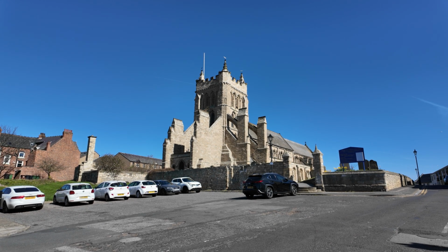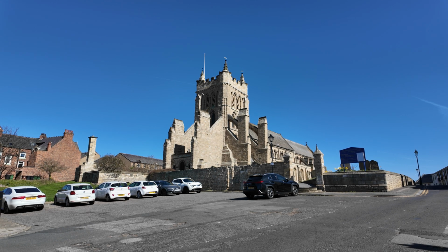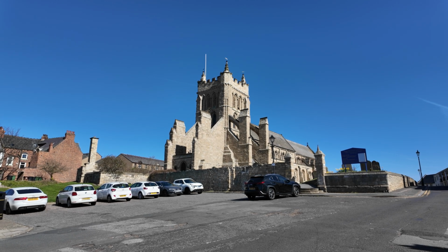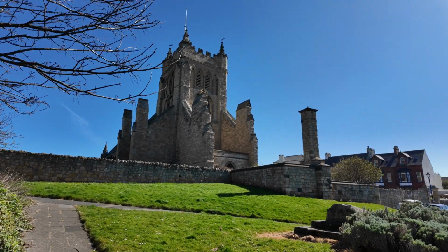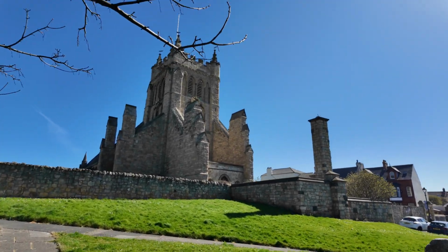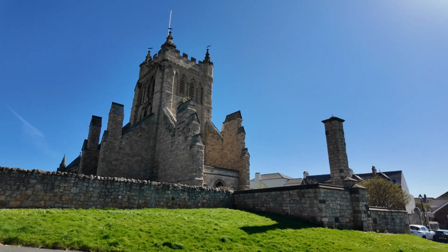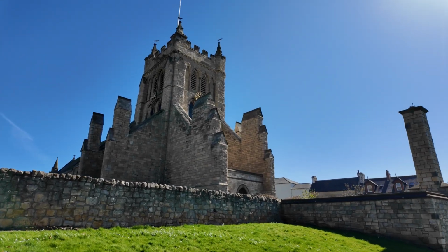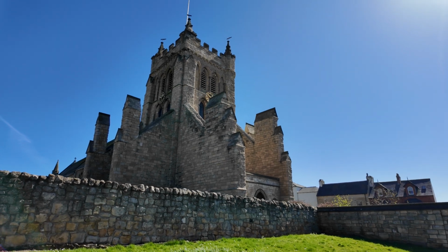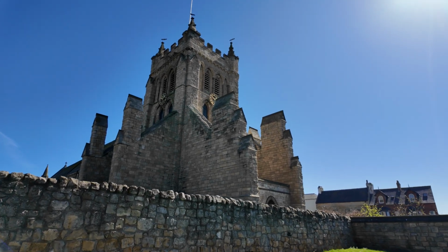Wow, that's pretty cool. Let's have a look a bit closer to see whether he's right. I can't work out which is the best angle of this church. It's got so many good sides to it. I do like the expanded structures on the lower quarters of it, protecting the old tower above it.